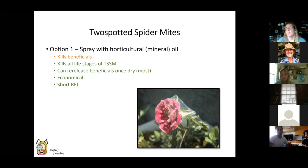The disadvantage to it is it kills beneficials. Oils are non-selective. If you're good or bad, mite comes in contact, it's going to kill you. But an advantage is that oils can kill all life stages of the two-spot spider mite, egg, immature, and adult. Once it's dry, you can re-release your beneficials in there. It's also economical to use, and you have a very short REI. But sometimes people get a little nervous about using oils, even though we're way smarter about using oils today.